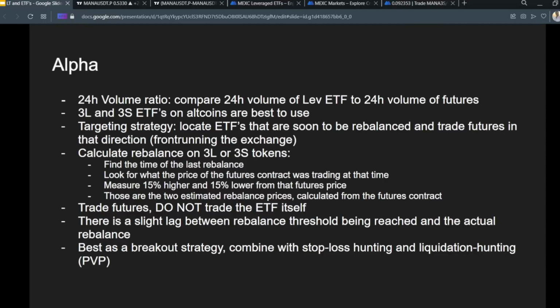And the reason why this can work so well is you are actually front-running the entire exchange. I don't know how long this inefficiency is going to last, especially after making a video on this, but you can essentially front-run the exchange by knowing exactly when they're going to rebalance their leverage tokens and leverage ETFs.